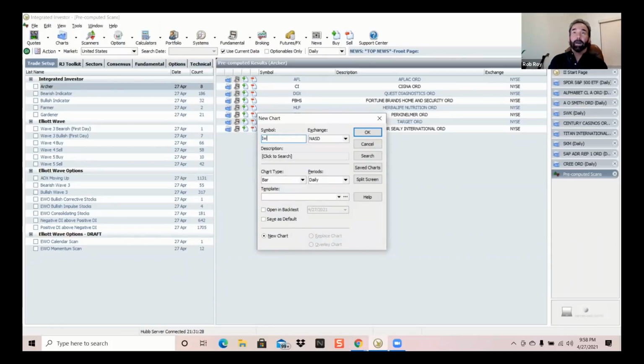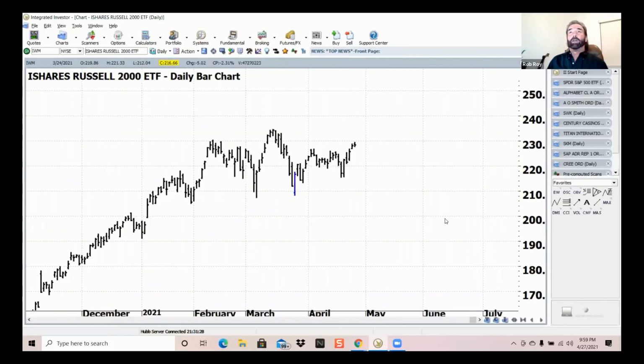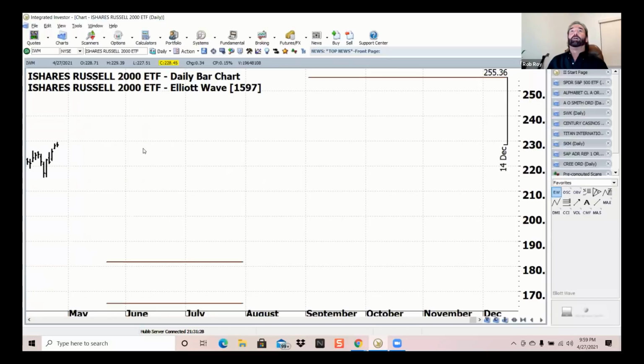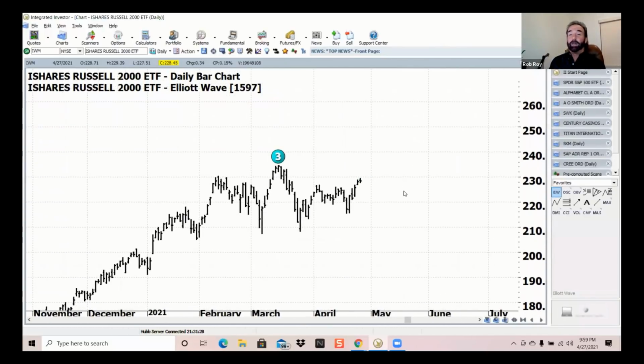It does seem like small caps are starting to catch a bid again. So let's take a look at the IWM, which is the Russell. And you can see how it had gone sideways for a while. Now it has those two little bars too. So I think we need to qualify everything, and maybe we can find another strangle position tonight.